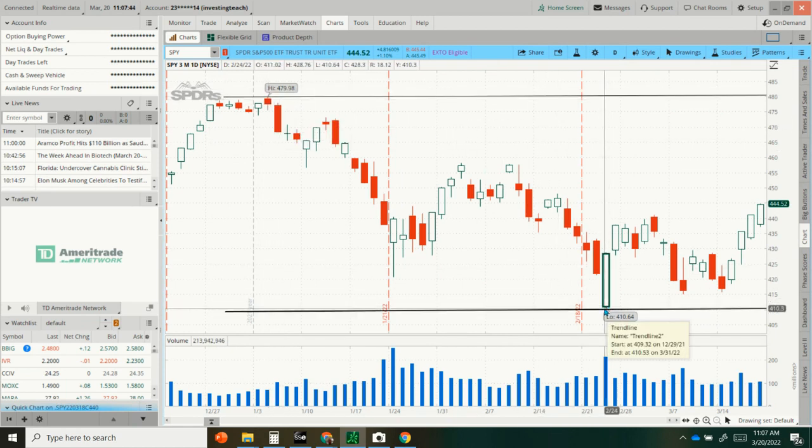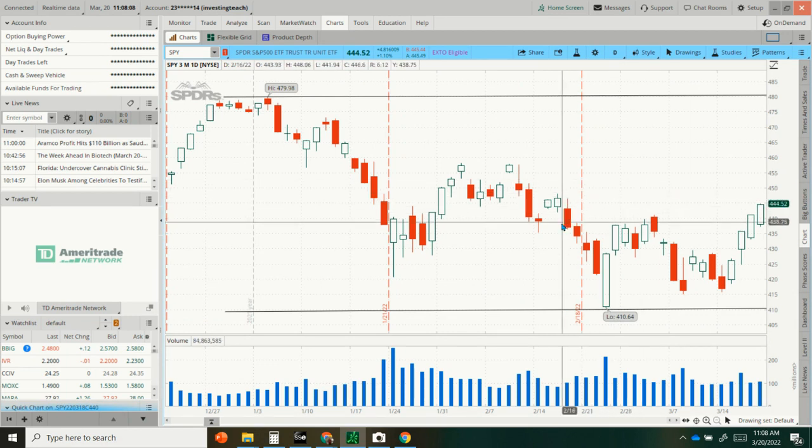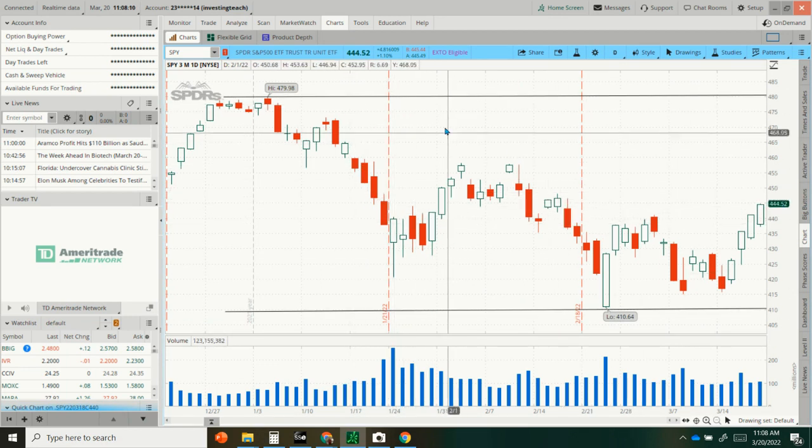And the low was on February 24th at 410.64. So all I did there is I drew a line at the bottom point and drew a line at the top point. There are some pretty dramatic ups and downs here. So going from 480 to 410, you went down close to 20% from the top to the bottom. Right now we're currently sitting at 444.52, which is pretty close to the middle of these 2 points.